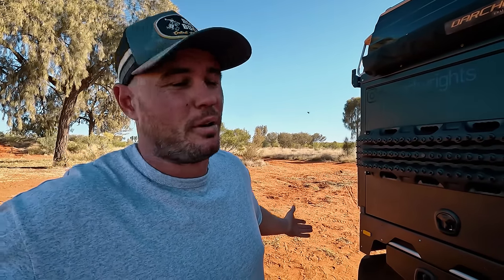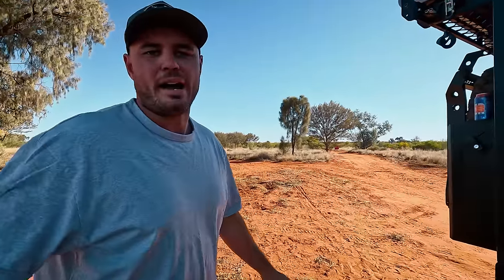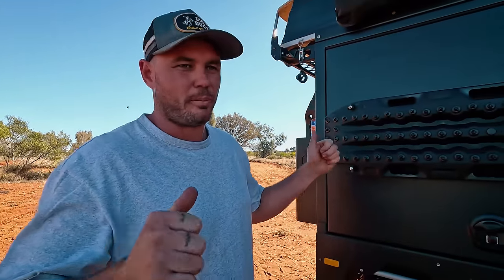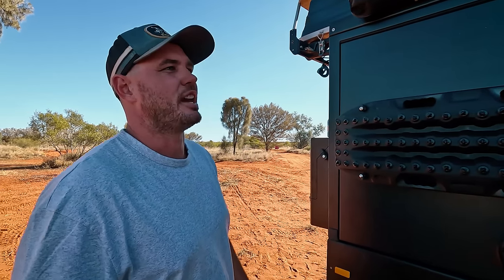However, I do think we're strongly outnumbered with the way we mount our boat, but I don't care. I'm still fighting the good fight. Don't worry about it. The boat's held down by a couple of different anchor points at the front. It's got some turnbuckles that I've just mounted through the rails of the canopy underside. Tighten the turnbuckles, it straps the boat right down to the canopy.